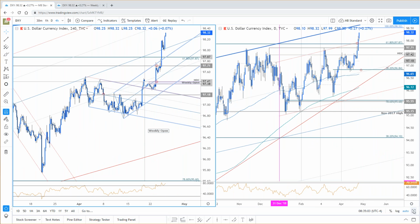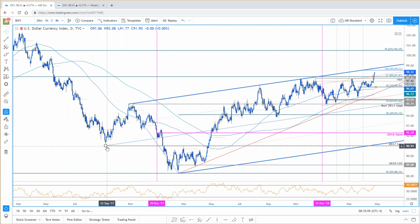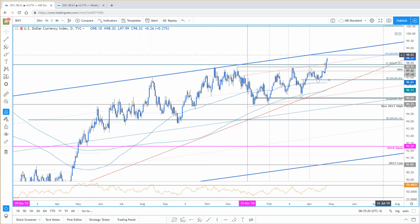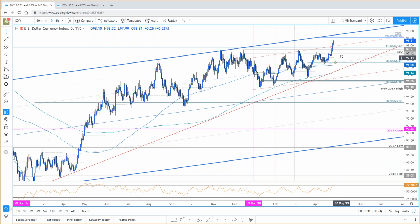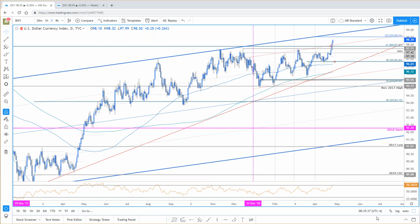DXY in the daily looks like this. This is the same slopes we've been following. Here's the pitchfork off of last year's and the 2017 low, been calling all the pivots in price, resistance, resistance. That's your next upside slope. Now there is a 100% extension off of last month's low that comes in at 98.52. Just higher is going to be basically the 98.70 region of resistance, that same slope. So still looking higher, but not too much higher, not chasing from here. 98.52 is the first level, then look for the slope just higher. Momentum about to breach into overbought territory.